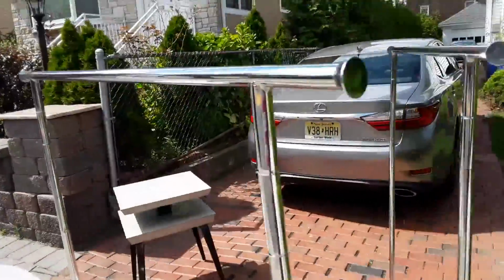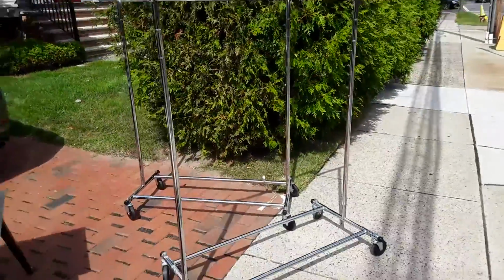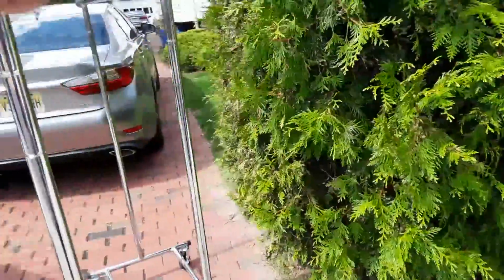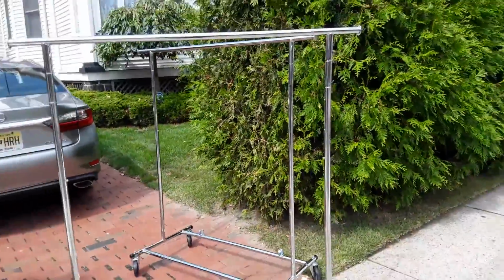Oh, and then I got these. These are two industrial strength clothing racks on wheels. I was actually just about to order one of these online, and I think it was going to be like $80 or $90, and I was going to have it delivered to the store. But these are the good ones. They can hold a couple of hundred pounds. I'm not going to do chin-ups or anything on it to prove it.